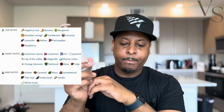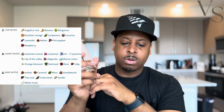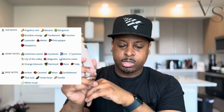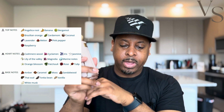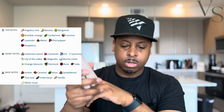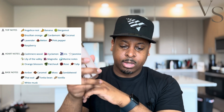So in the top notes, you have angelica root, banana and bergamot, Brazilian orange, cardamom, coconut, lavender, melon, pink pepper, and raspberry. In the mid, you have cashmere wood, cyclamen, iris, jasmine, lily of the valley, magnolia, marine notes, orange blossom, patchouli, rose, and tulip. And then in the base, you have amber, caramel, moss, sandalwood, Thai oud, tonka bean, vanilla, and white musk. So definitely this has a really, really long note breakdown to it.